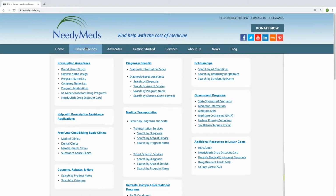let your mouse hover over that Patient Savings tab, where all of those categories for healthcare cost savings programs pop up. And on the left-hand side, you'll see a box dedicated specifically to prescription assistance programs. And you can search for one a bunch of ways. You can search by probably the least common company or program name, but you can also search by brand name. So let's say you need help affording a brand name drug called Eliquis.